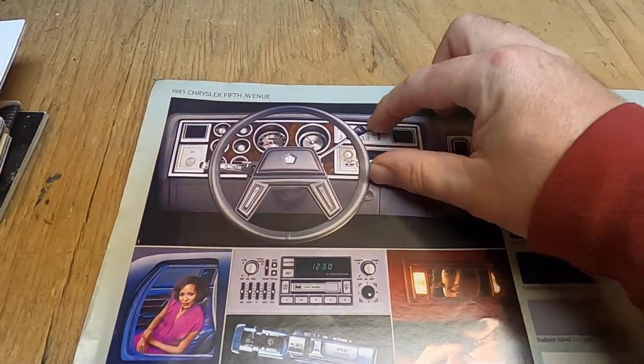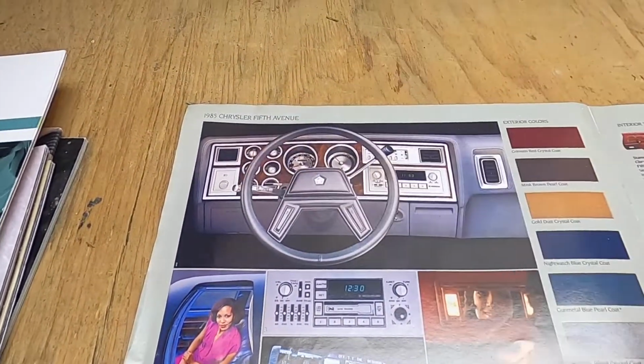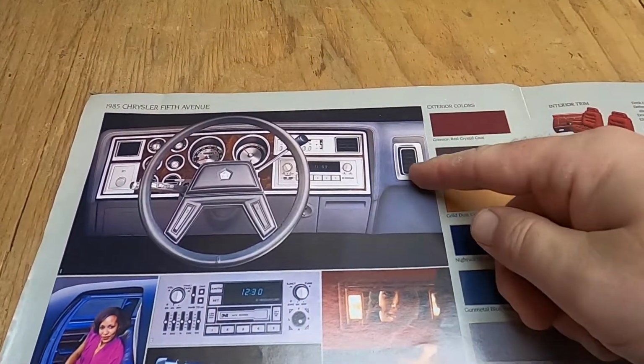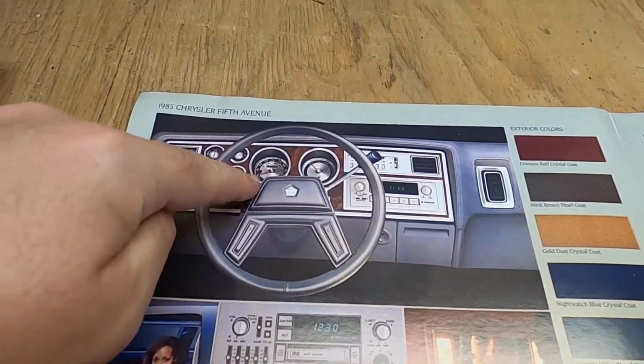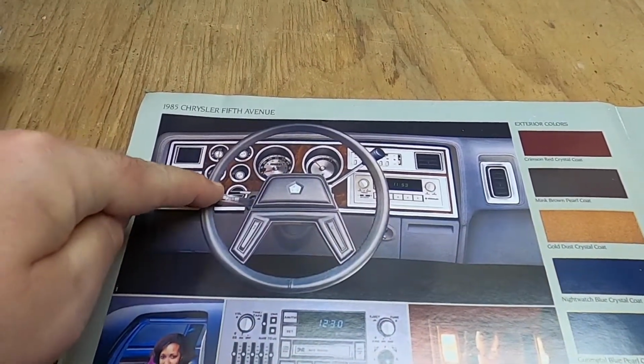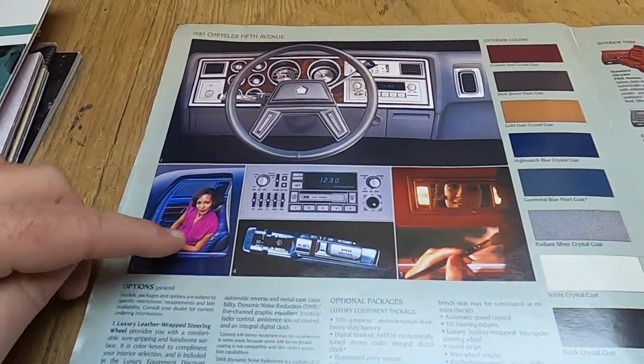So you have it on the radio and climate control bezel. You have it over here on the light panel controls, and then on the passenger air vent controls. I love that. And the gauges are pretty classic looking. Sparse, but they're classic. Here is an option showing the moonroof.